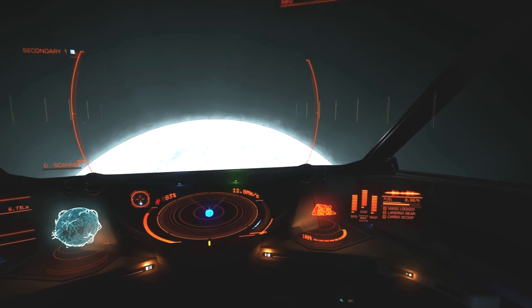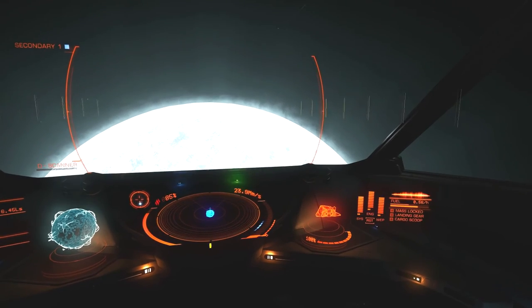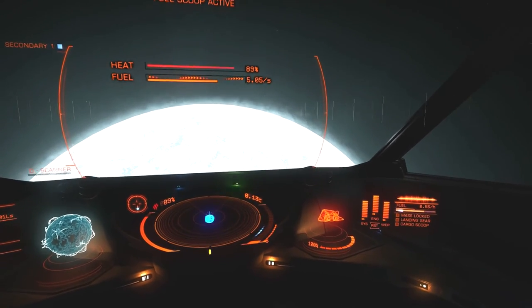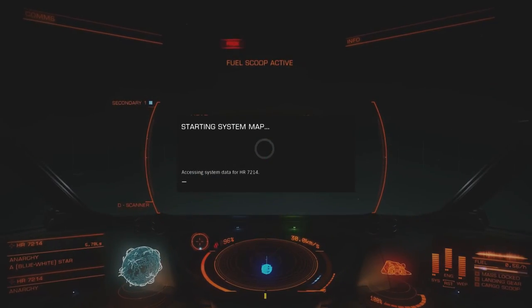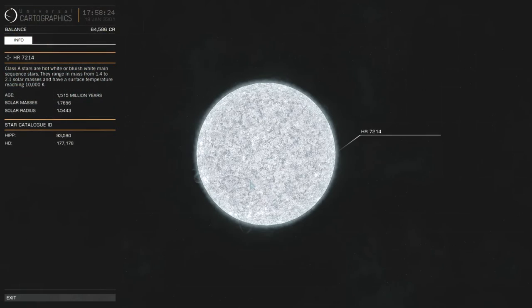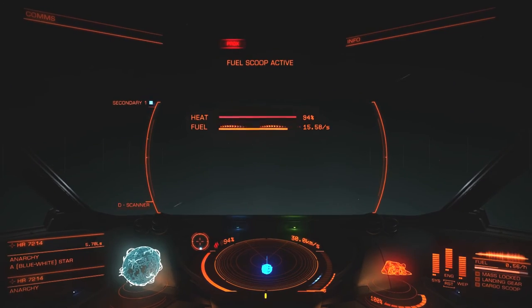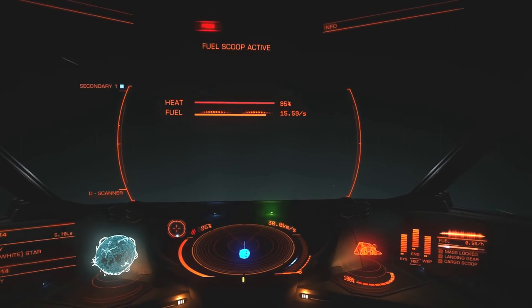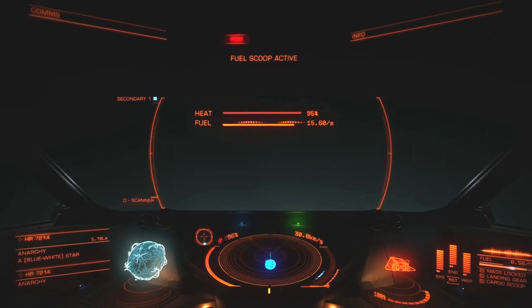How dangerous would fuel scooping be near this big guy? These are hot, hot stars, these A-types. Fuel scooping. See system map quickly. Nope, it's just this guy. All right. Once we're all full up, we'll head back over to our little trading circuit, and I'll do a bunch more trading.